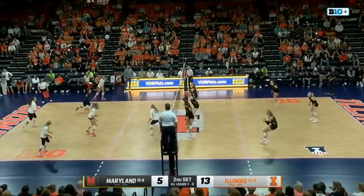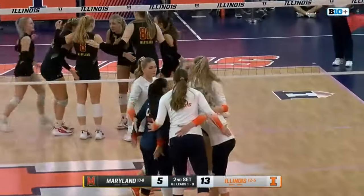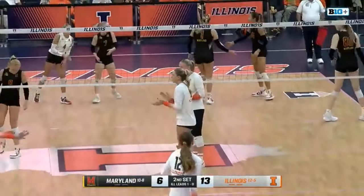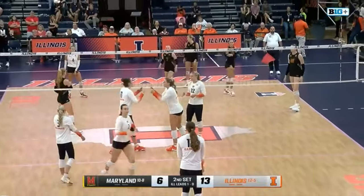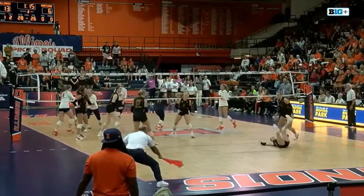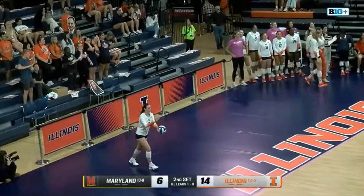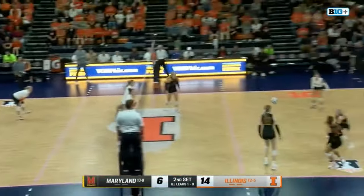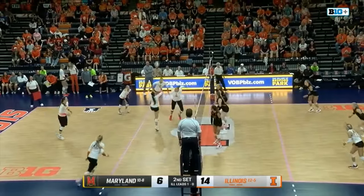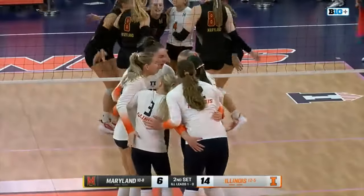Here's Rohrbach behind the service line, setting it up for Philpott, who sends it home. Philpott did a really nice job disguising where she was going. Was she going in front of Brooke Mosier or behind? And take a look at this. Quick movement right in between the block of the Terps. Riley drives it over, finding Russ off the hands of Bohm. Back set now to Mosher, and that one had some power on it.